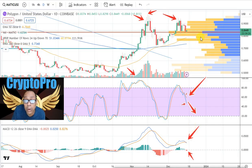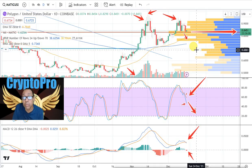Right now, we're hanging on at the point of control price of 84 cents, but we might look to drop down to the 50 EMA, which magically crosses at the next big volume node, which occurs at 77 cents. And if that doesn't hold, we might find the 200 EMA or drop down to the next volume node peak at 68 cents.